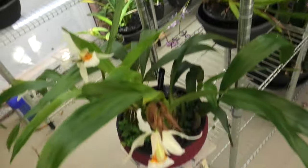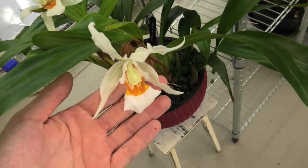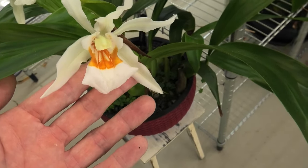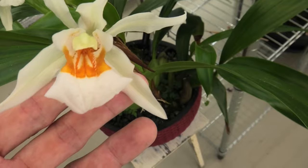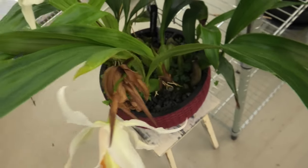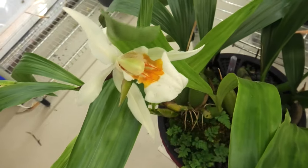Then down here, we have a new one. I had it in bloom before. This is my Chelotini Linda Boccoli. Beautiful flowers. And we have several spikes. We already have some that did bloom. We have another spike over here.